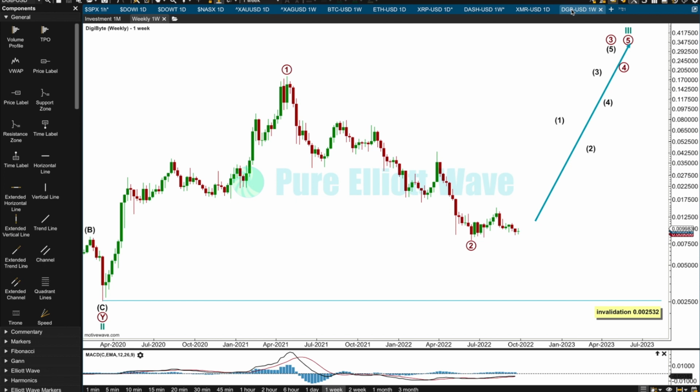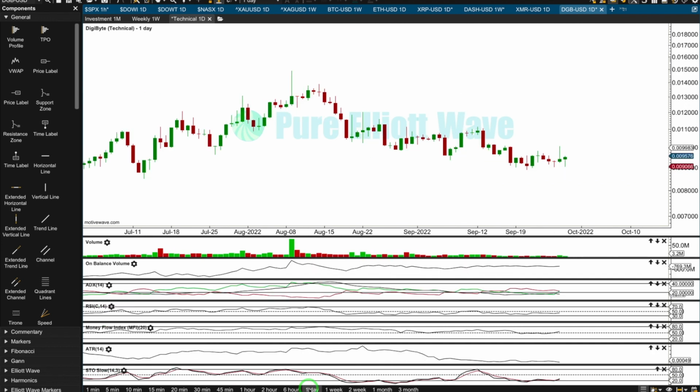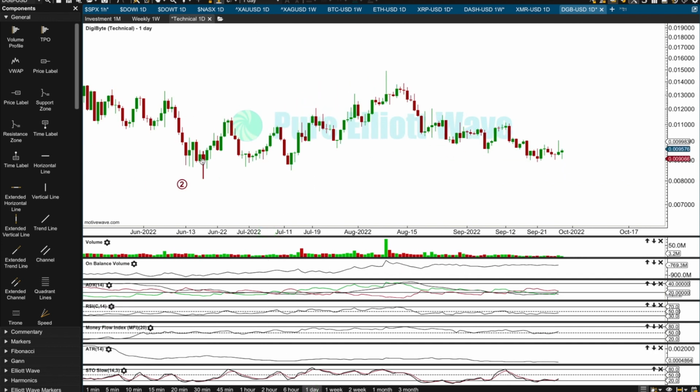Next one, Digibyte, weekly, Elliott Wave count, primary 2 remaining intact, that low, week beginning 12th of June. Invalidation point intact and hasn't been breached. Off this low, on the weekly chart, there's a good strong bullish engulfing candlestick pattern here. And let's quickly look for candlestick patterns at the daily chart level. There's a hammer candlestick pattern here, bullish engulfing, lots of long lower wicks, and again long lower wicks, another bullish engulfing candlestick pattern. So plenty of bullish candlestick patterns.